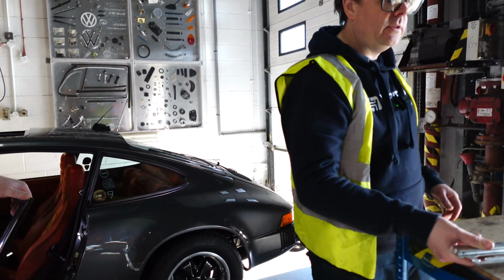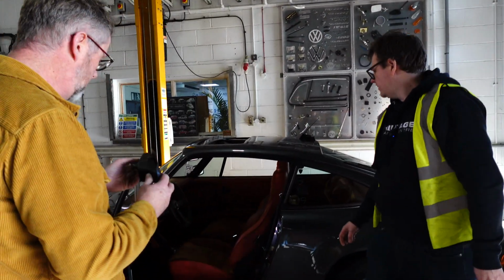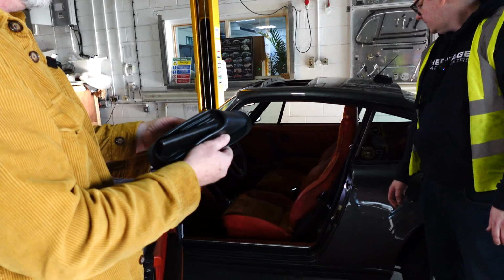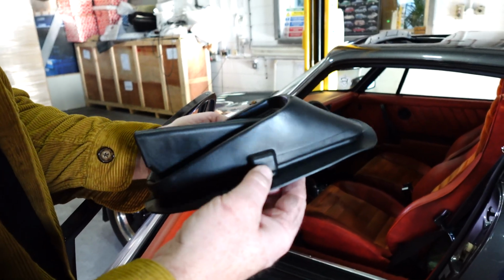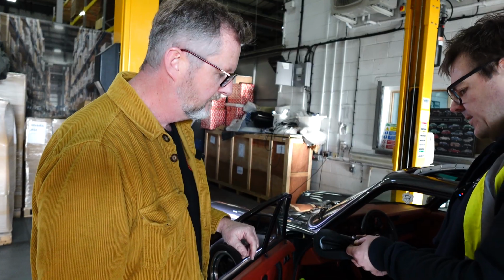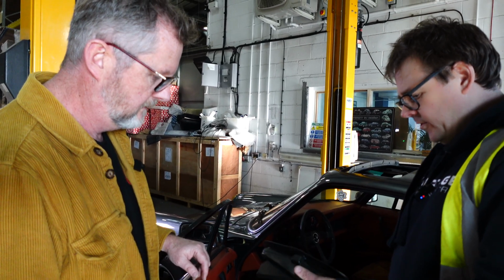What else have we got? Handbrake gaiter. Mine's slightly different to this, but you see a lot of these deteriorate and go all sort of baggy and split. That's going to let down an interior, isn't it? If it's got all full of holes or kind of dried up in the sun.